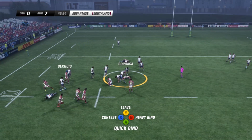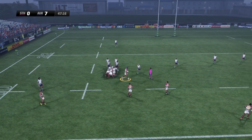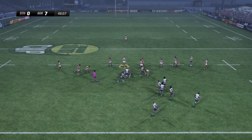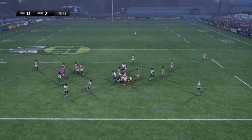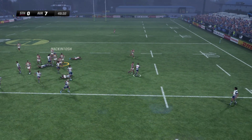Now Anscombe knocks on. Sopawanga finds it forward, and the Southland side may get this ball cleanly back. It's 7-0. Advantage over. Short to Adams. Adams knocks on now. Oh, it's getting very messy out there. Advantage over. Auckland hang on to the ball as they go back to Moley, who's picked up and smashed backwards. Release. Southland need this ball. 50 just about up.